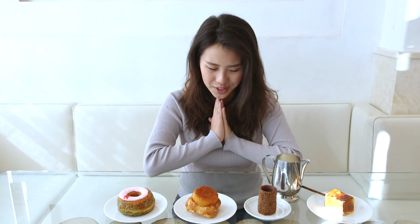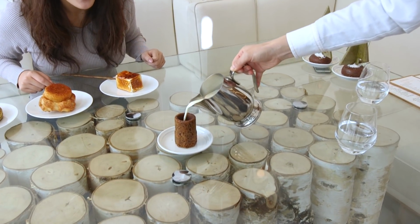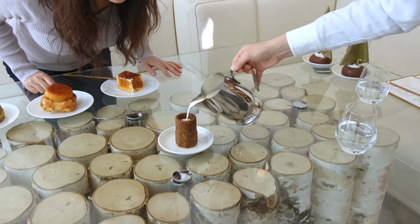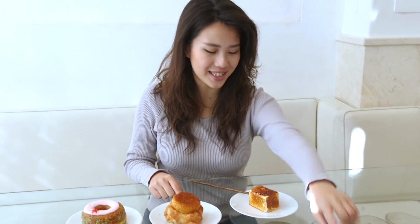As you can see, everything is here already. The cronut, the DKA, the cookie shot, and the frozen s'mores. I'm so excited for this. I don't know which one to try first. I think I'll start with the frozen s'mores because it's frozen, it might be melting. They're gonna pour the milk already. Oh, that looks amazing. Oh my god, I'm so excited for this. But so I'll start with this and go for that.